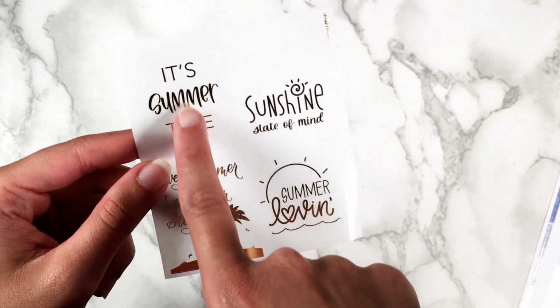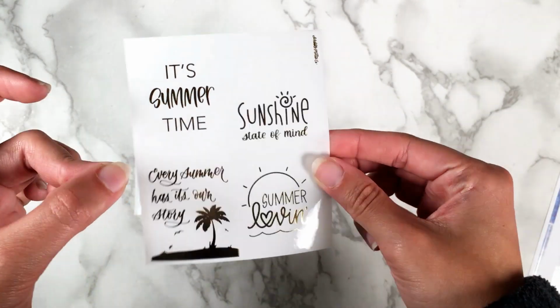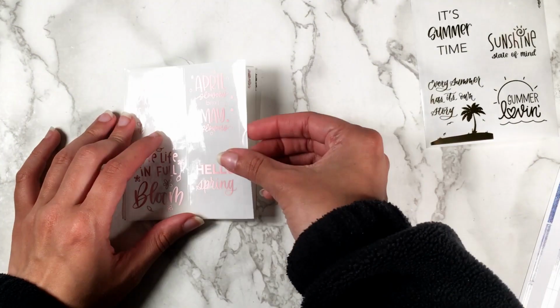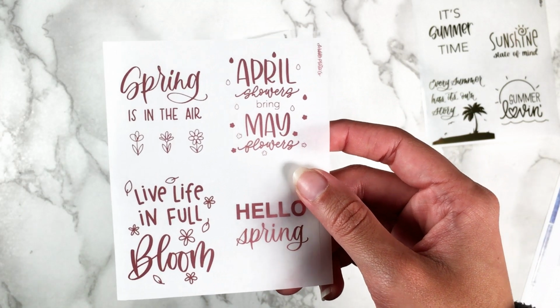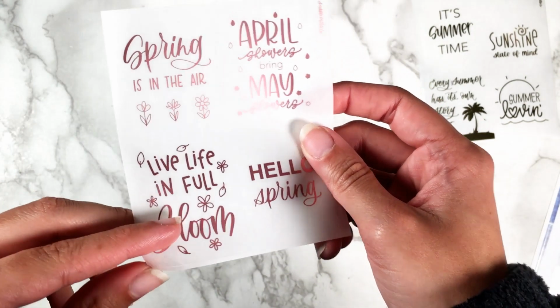So we just have simply It's Summertime, and then Sunshine State of Mind, Summer Lovin', and then Every Summer Has Its Own Story, which I guess might have been pretty similar, but yeah. So that is the summer ones. We have spring. Of course I got it in rose gold because I feel like all of my spring kits have pink in them. And SBC rose gold is basically pink.